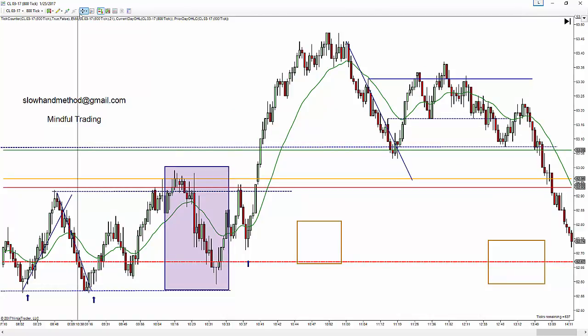Not paying attention to the chart. I was looking long from off these bottoms here all morning. I can't say for sure, but once price kind of busted up here, I knew that I'd missed the trade, and I wasn't even looking at the screen.